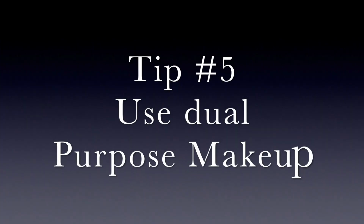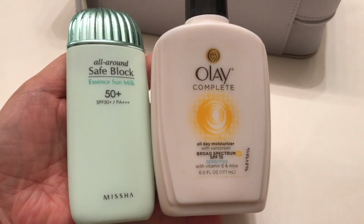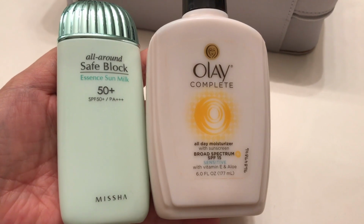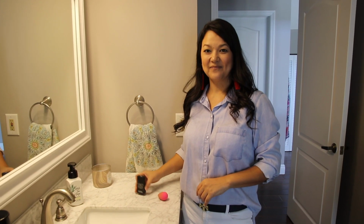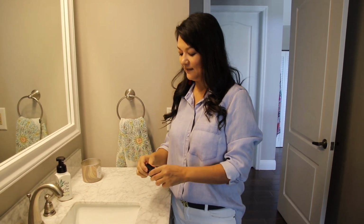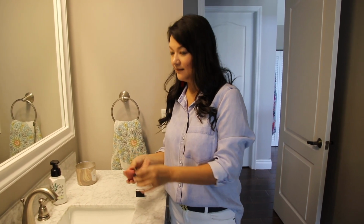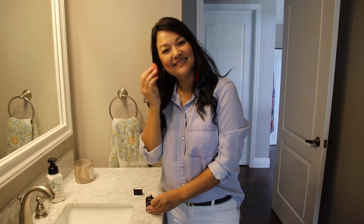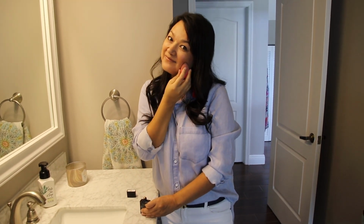Tip number 5, use makeup products that combine steps. For example, a BB or CC cream that contains sunscreen saves you one step in your getting ready beauty routine. A powder foundation is a very quick way to cover any skin imperfections and is very easy to apply quickly. Have a go-to simple makeup routine for those mornings when you need to be out the door fast so that you aren't spending extra time thinking about which eyeshadow to choose.